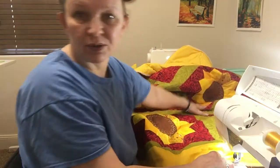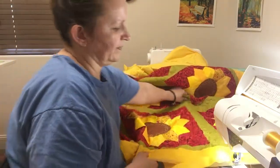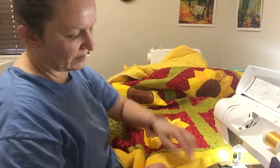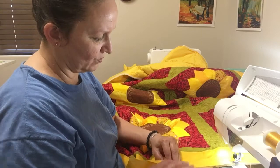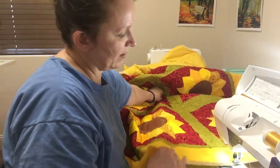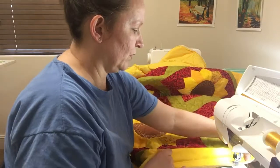This is a monster of a quilt. First, I was going to tell you that I have several people in my family that want a quilt, and so I've probably got already about 8 people that I'm going to be making quilts for this year.